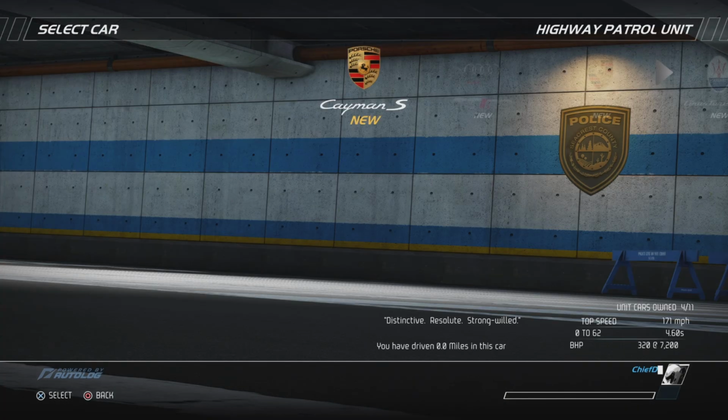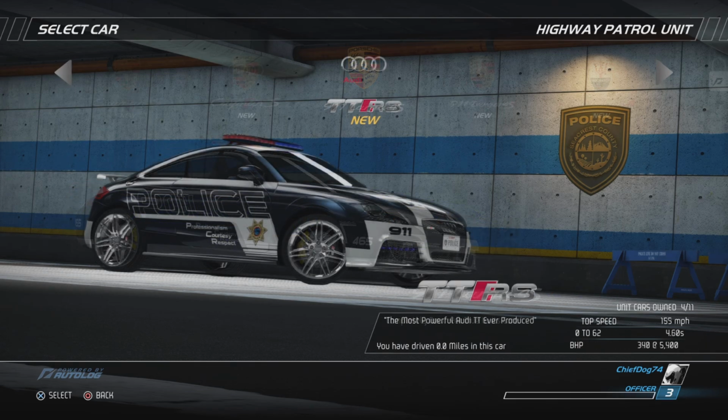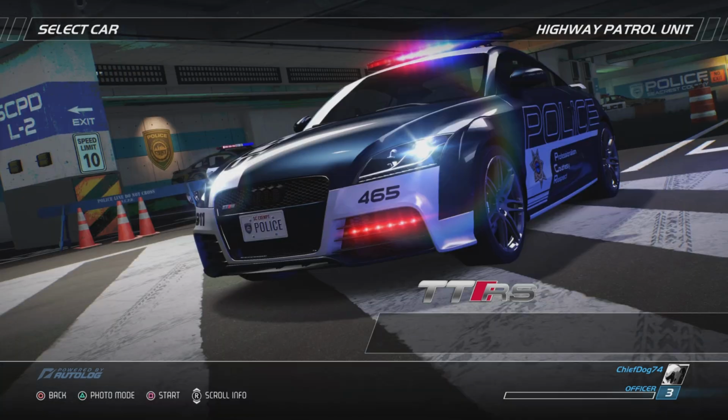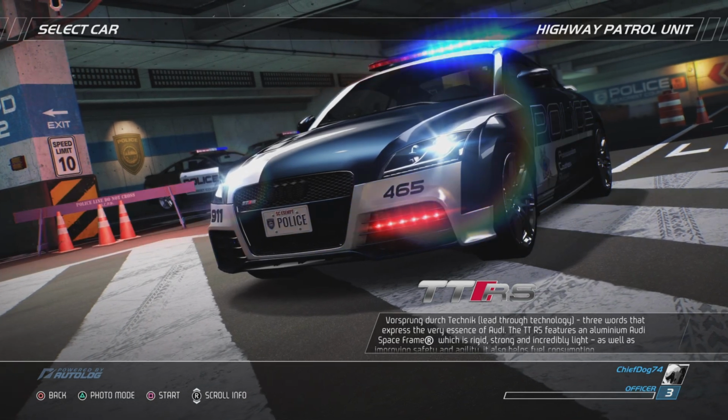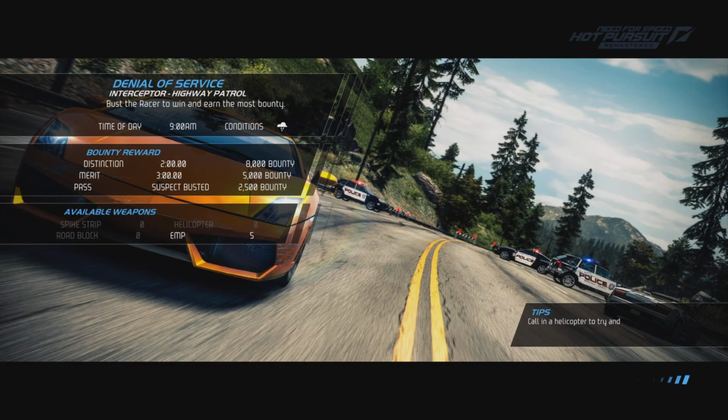Alright, good stuff then. I really love when they introduce different pieces of equipment like that. I think those cutscenes are amazing. But as we drive in the Audi TT RS, we've been given the EMP, and in fact we've been given a total of 5, in rainy conditions, 9 AM is the start time, 2 minutes is distinction time.